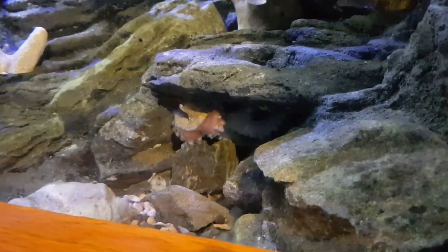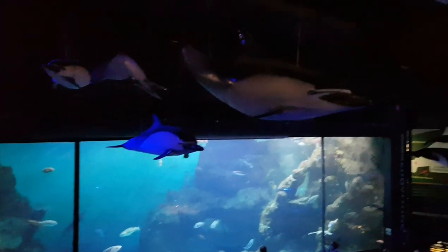This octopus here is currently the newest arrival at the aquarium. Moving on, and you can see the first glimpse of the Eddystone exhibit.